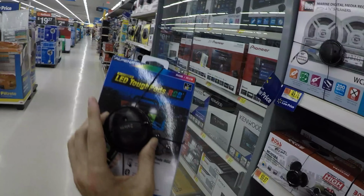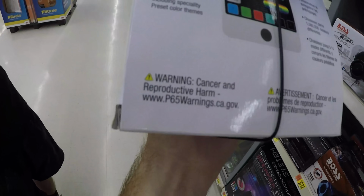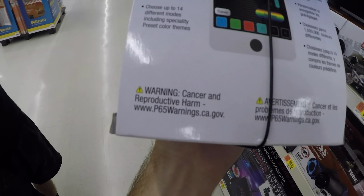Okay, so I was looking for some kind of cheap neon lights or something for the Integra inside, and I found these, which on the box say warning can cause cancer and reproductive harm. Don't buy these ever. I mean, I want to have a family later, so.